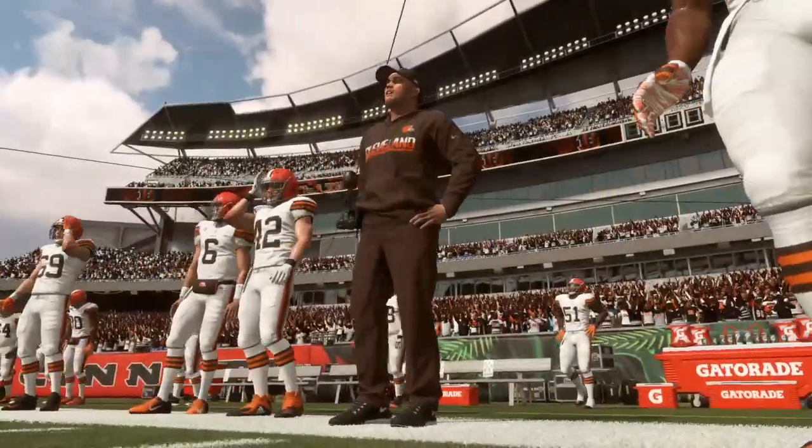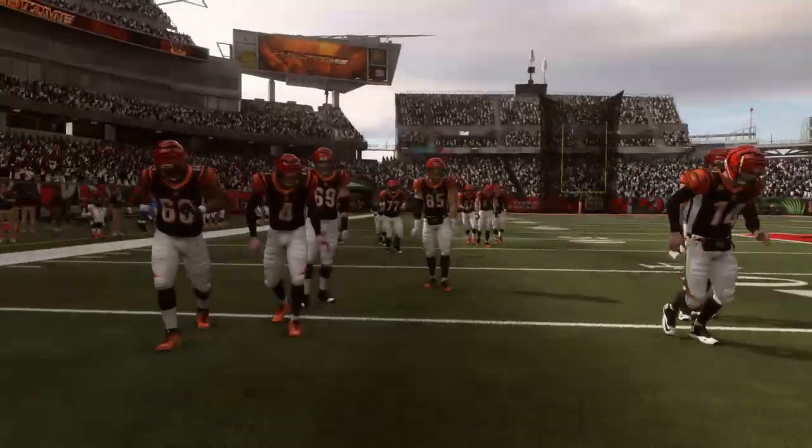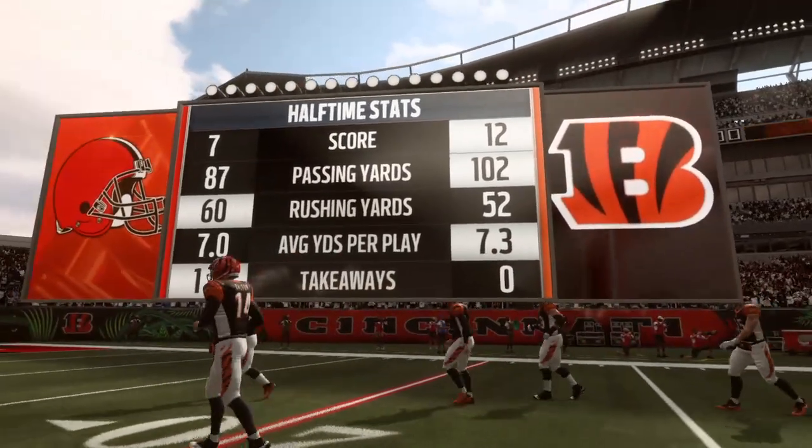Extra point up and good by Bullock. So we've reached halftime here in the Queen City, and it's the Bengals leading this one. As we send you down to Orlando, where Jonathan Coachman has our EA Sports halftime report.